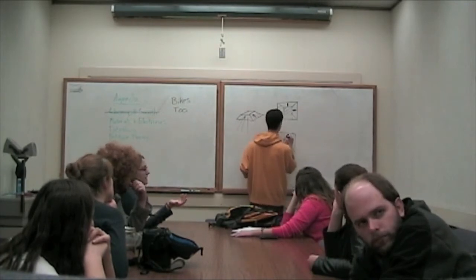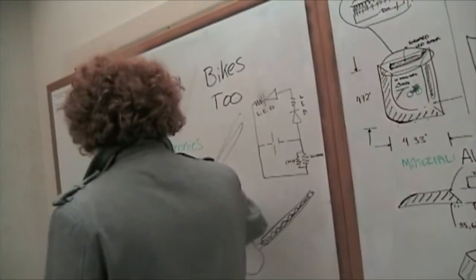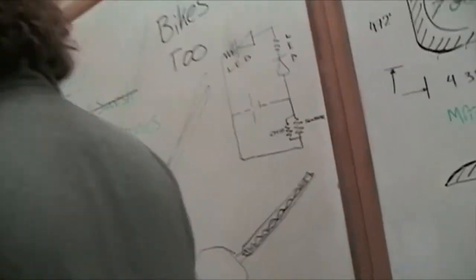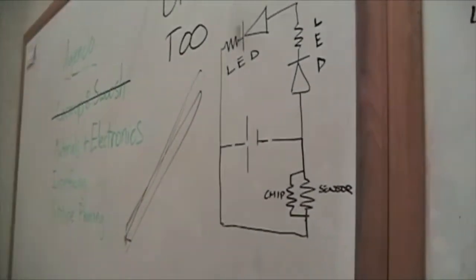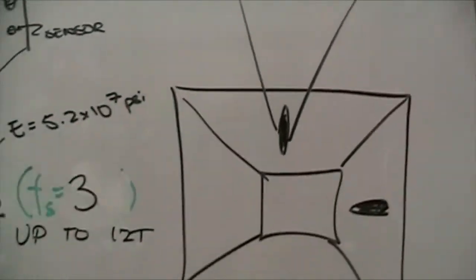So what we came up with as a final design would be an object that looks very similar to the bot stops you see on the side of the road now, except that it has lights on two surfaces as a bank of LEDs. And these would be powered by a solar panel that's on the top.